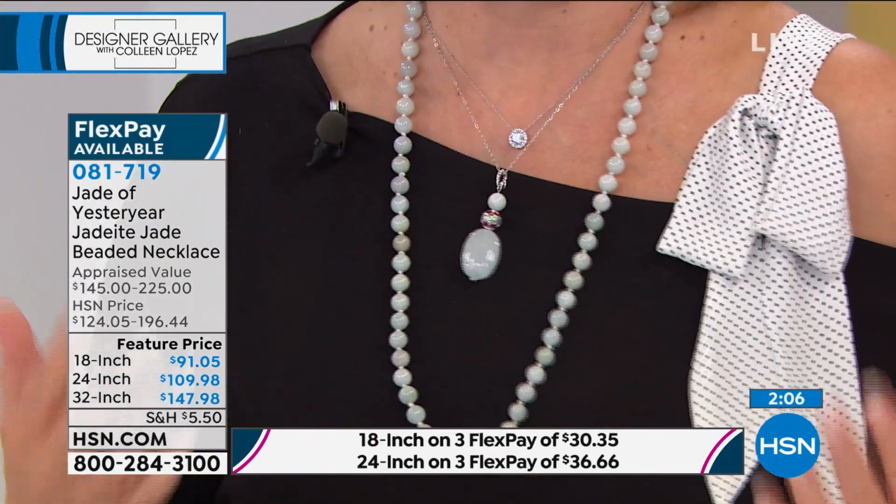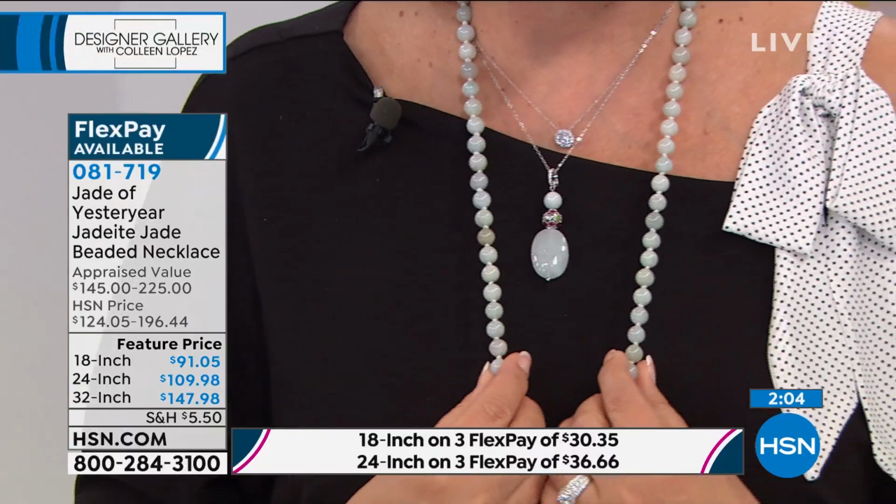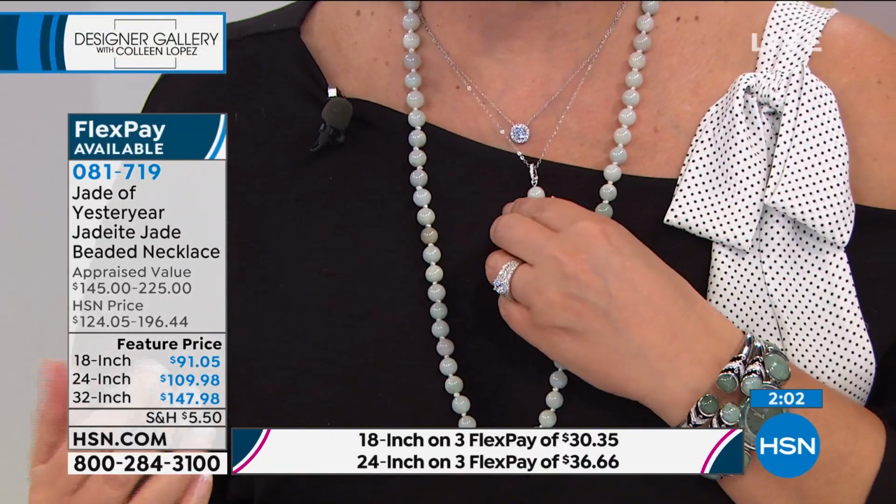Because this is status. The beads are one of the most hard and expensive things to cut in jade. There's a lot of waste involved in cutting beads like this, and that's why for years we couldn't do it, because it is a true status look when it comes to jade. So you're getting all of that beautiful look. If you want the longer ones, they're almost gone. I'll find out what's left here. The 32 is very limited.